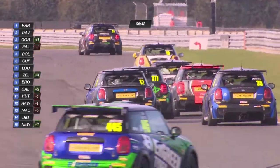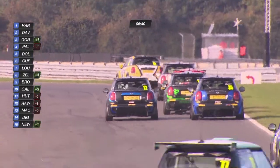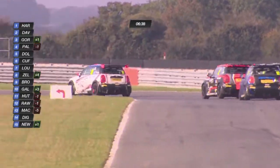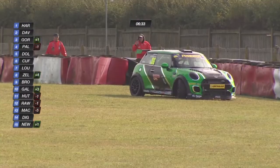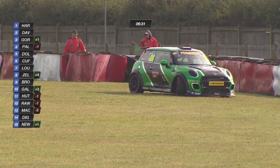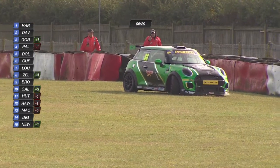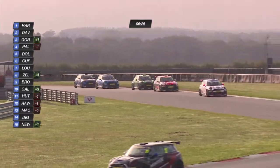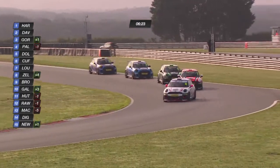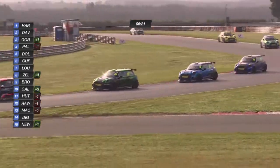Keenan Dole in the mix, Rory Cuff there as well, James Laux then coming up as well. Dan Zelos back up into the top 10. Super recovery from Zelos, who was well off on the grass. And we need to... problems there. Newnham is off in the 36 car. William Newnham, the Essex-based driver, Accelerate Motorsport prepared machine, sadly off track.